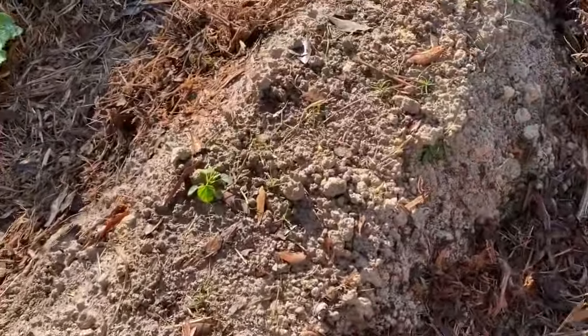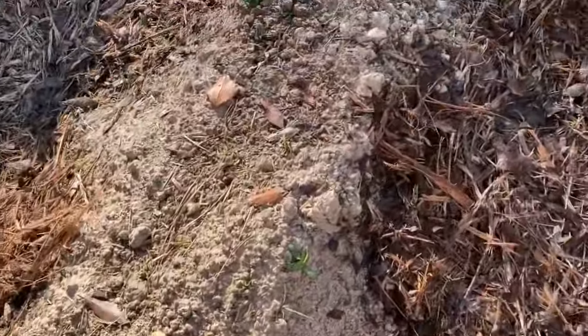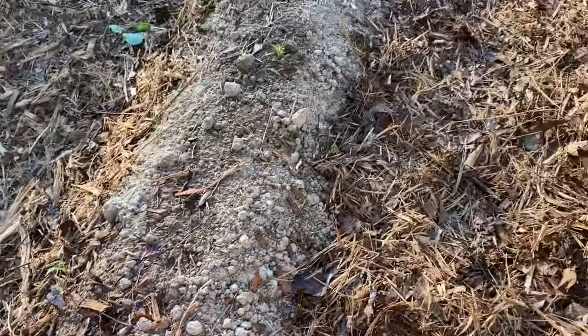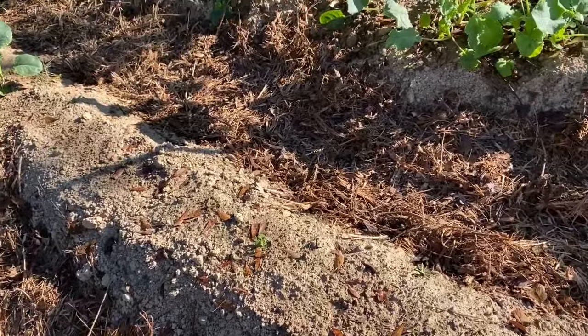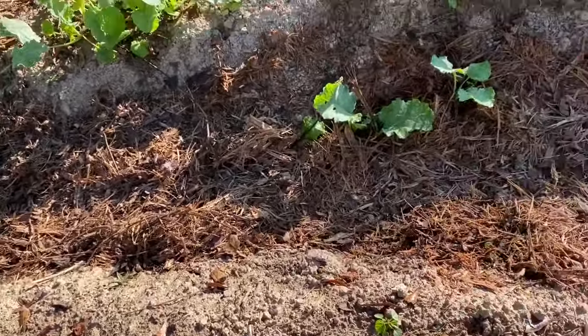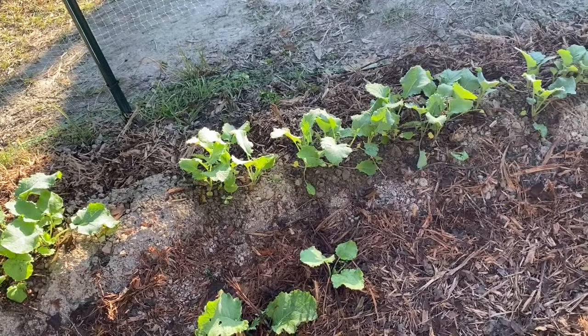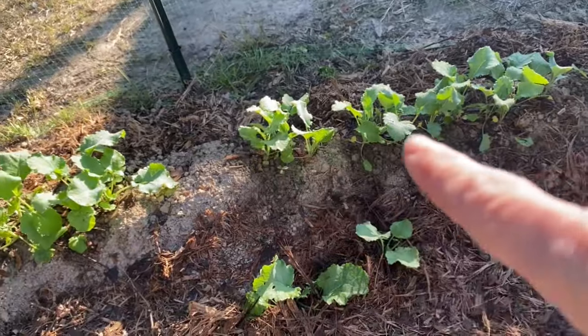Here's another. There are a couple of them, so I'm just gonna let them go and see what it is. But I brought some more seed out here with me today, so I'm gonna plant some other things through here. This is, I don't want to lie, I don't want to get it wrong. I believe this is mustards.